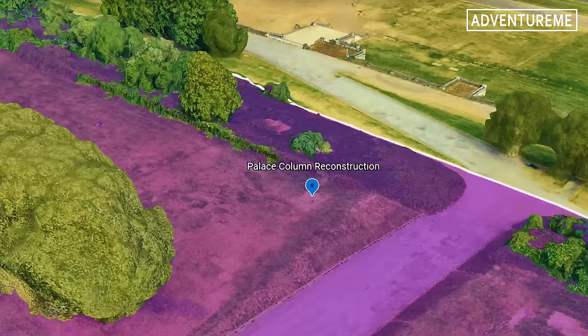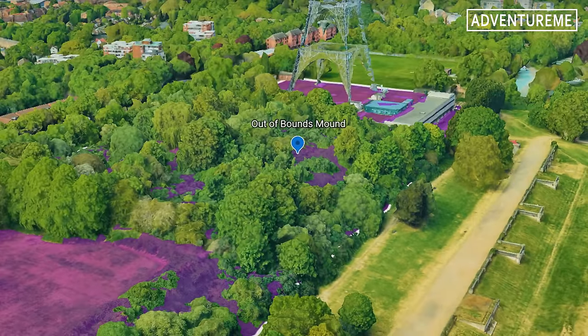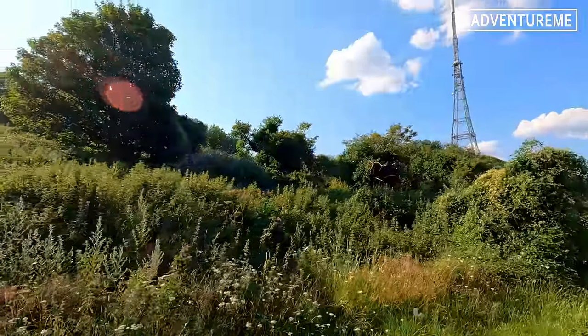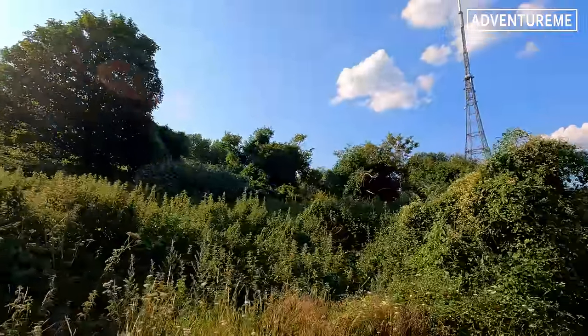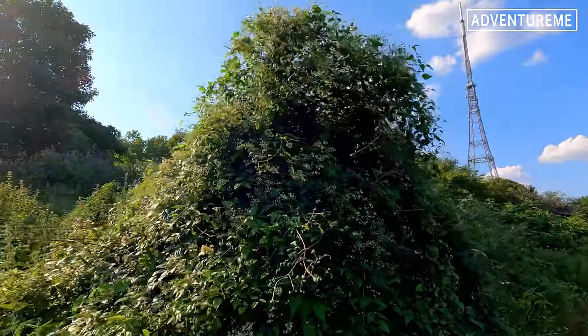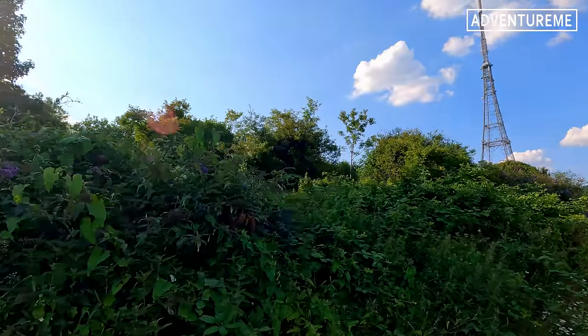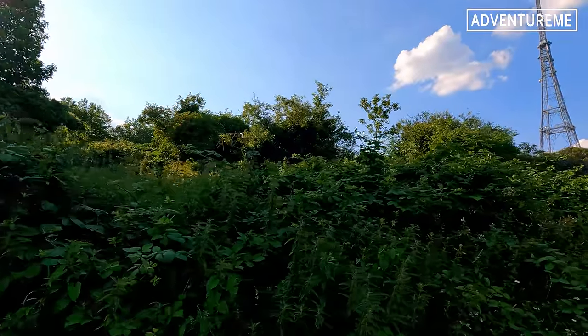Now, this section here is what I would call an out-of-bounds mound. It's completely fenced off. You can't access it, but it is very high up and raised compared to the rest of the foundations for the palace. So I reckon, again, a lot of the palace remains were dumped inside there. Now, I would love to have gone in there and had a look, but like I said, it was completely fenced off.